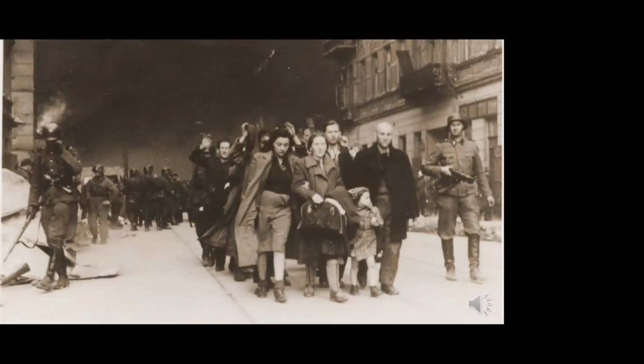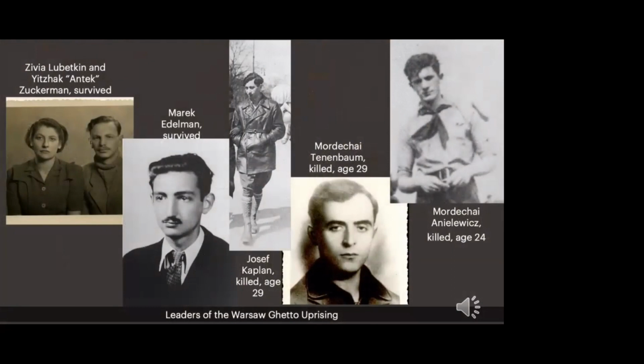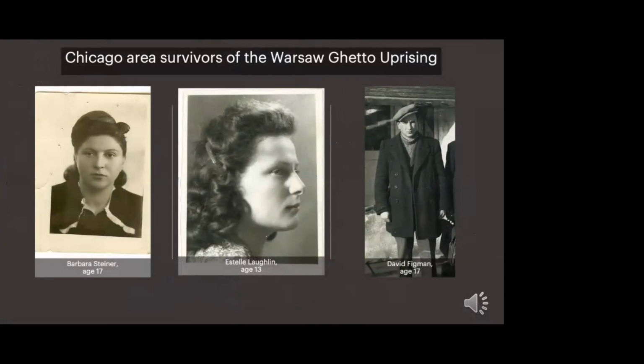Hundreds of teens and young adults, malnourished from years of mistreatment in ghettos and armed primarily with makeshift weapons, fought back against the German army. Many fighters were killed, but they successfully disrupted the planned deportations. The Warsaw Ghetto Uprising lasted for nearly a month, longer than any of the countries of Europe were able to withstand the German army. The uprising inspired similar uprisings in other ghettos and even in some of the killing centers.